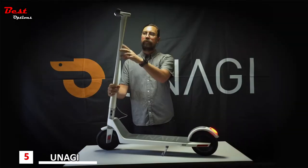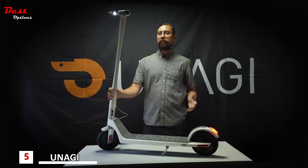And all of that is what makes UNAGI Model 1 the world's best electric scooter.